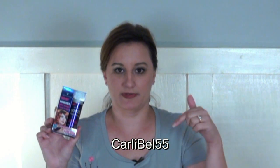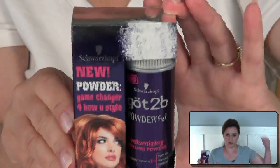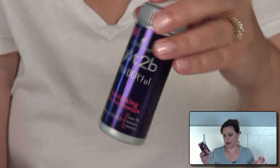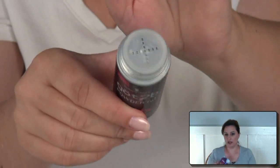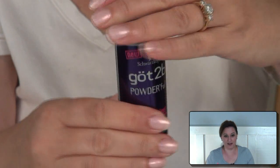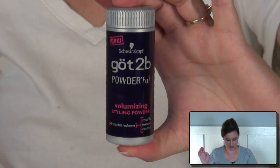So I got that. I also got this. I found this product through another YouTuber. I'll leave her information right down here at the bottom. It is by Got2b, and it's called Powderful. It's a volumizer in a powder form. You just kind of part your hair in different sections, drop a little of the powder on the part, rub it into the part, and it's supposed to give you more volume. And I thought, well, with my fine limp hair, I'll try anything. So when she mentioned that, I said, sure, I'll give it a try.